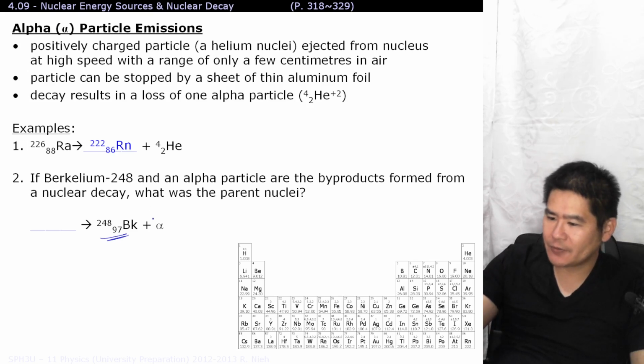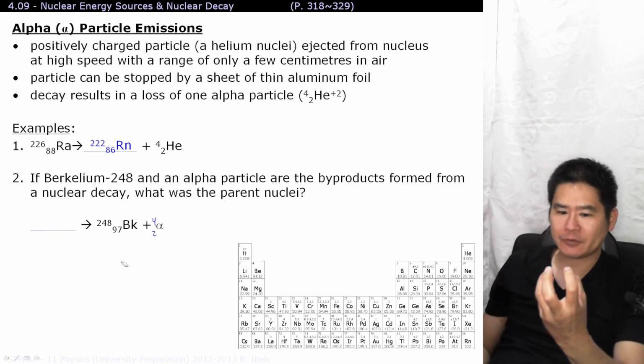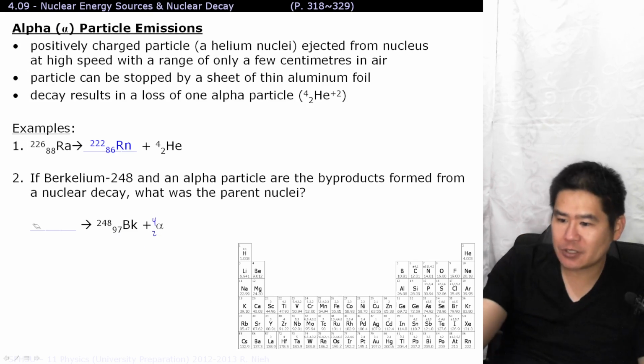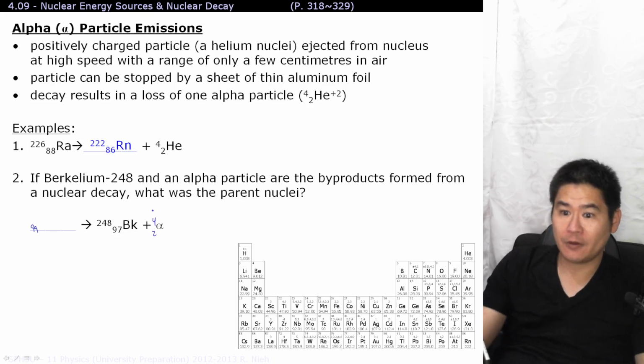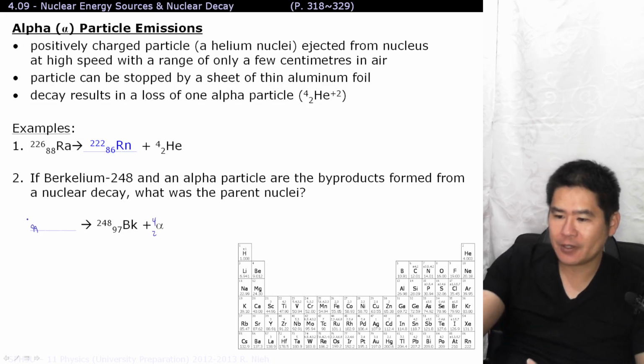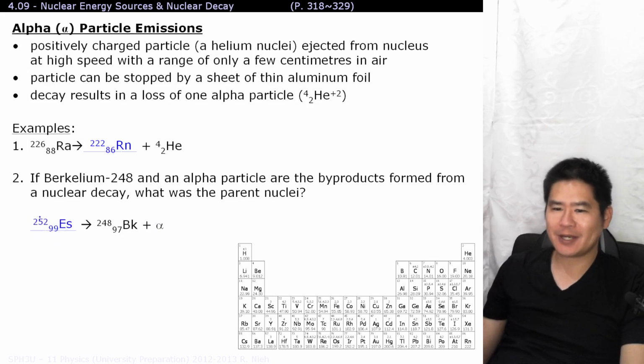First off, keep in mind an alpha decay has an atomic mass of 4 and 2 protons. So if you have 97 in the center afterwards, you had 2 more inside, so you start off with 99 protons. 248 is the atomic mass afterwards. It was 4 more atomic masses heavier, so you start off at 252. Which element is that? Thanks, Einsteinium.